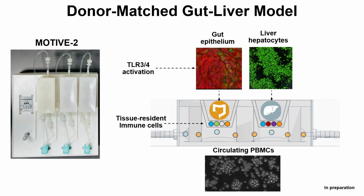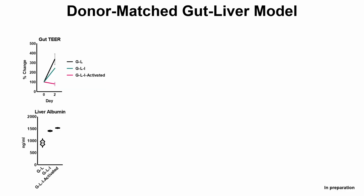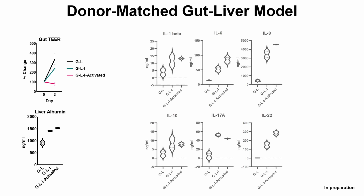We can then also pursue and actually activate the gut model in order to start to understand a little bit more about liver immunity. What we actually see is that when we add all the immune components, the gut barrier is still intact, but once we activate the barrier, we see a huge disruption, which leads also a little bit to liver inflammatory conditions.